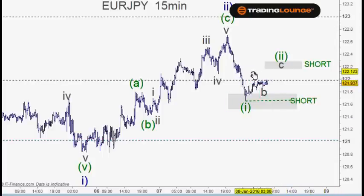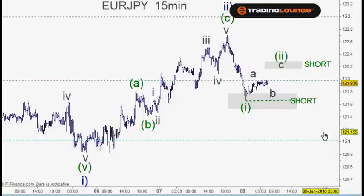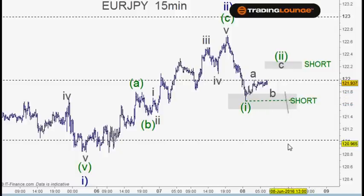This ABC that I put here, the A wave's probably kind of valid, but the B wave hasn't really pulled back 61.8% just yet. So I think a couple of things here: if this low here gets breached, then you want to be short at that point, okay?